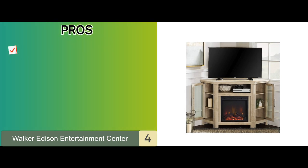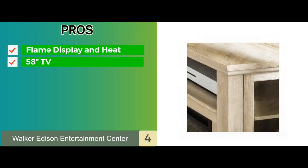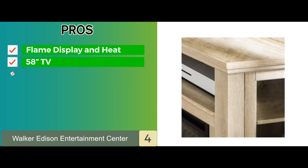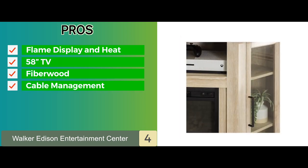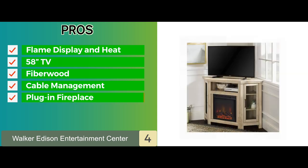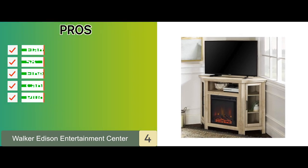Its pros are: the flame display and heat can be turned on separately. It has a 48-inch long wooden media center that can house a 58-inch TV. It's made with multiple density fiber wood that is strong and light in weight. It has a cable management system to organize the cords at the back of the stand. And it has a simple plug-in fireplace unit that can be used with any conventional outlet.